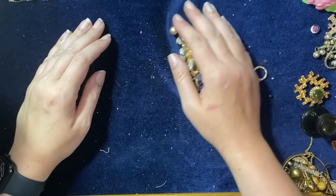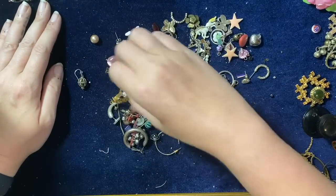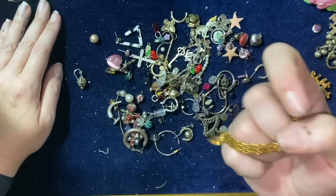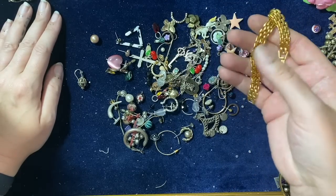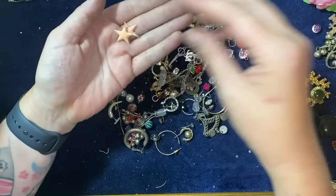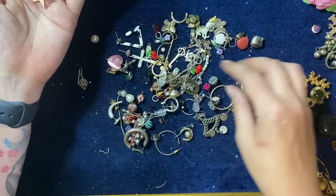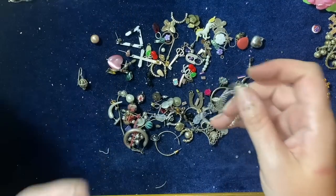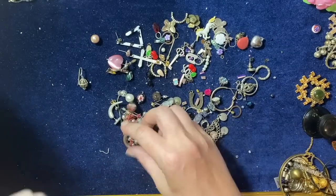Right. These are the last littles. I've got a nice bracelet here. That's quite cute. Brick panther link, I can sell that. I've sold them before. Okay, we've got what looks like lots of bits from earrings. So there we go. Little chain.